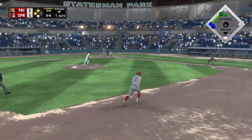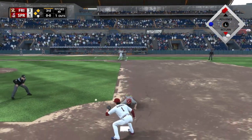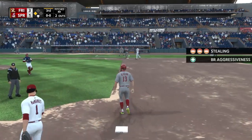Runner breaks for third. Pitch taken for ball 4. The throw. And now he's tagged out, trying to scramble back to second.